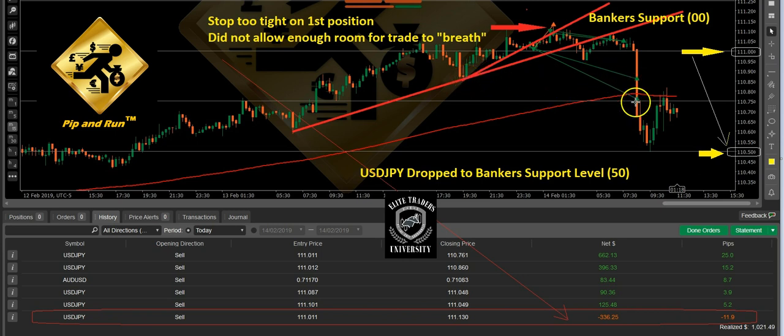I let the rest of that position run, but you can see that we went right to the pip, 110.50. It dropped to this banker support level, the 50 level there, and we see price rebounding from there. So I could have taken it long on a bounce from that area.